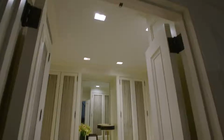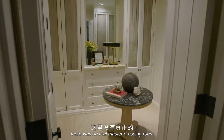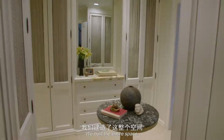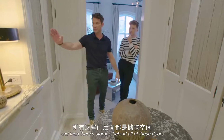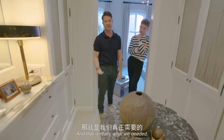All right. When we bought this house, there was no real master dressing room that was going to work for the two of us. So this is entirely new. We built the entire space. And what's cool about this room is that this was part of the bedroom. So this casing is all new, and then there's storage behind all of these doors with the fabric behind, and that is really what we needed.